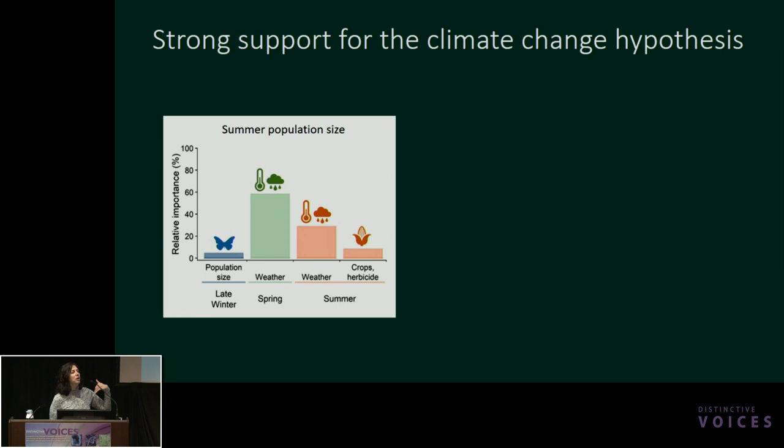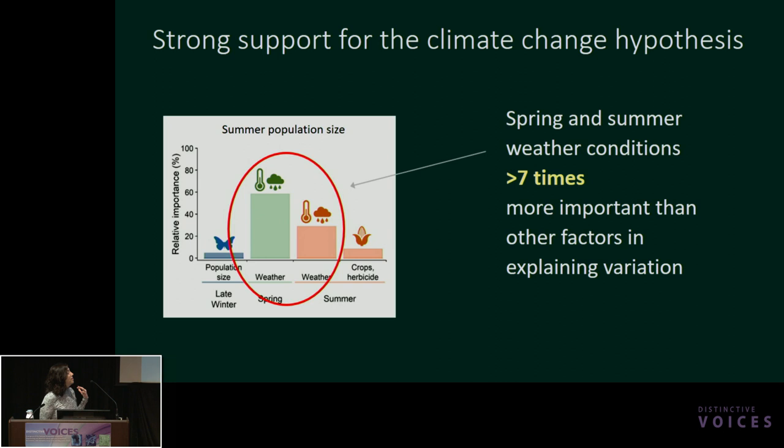So this is the relative importance of each of these variables. And what we can see is that spring weather conditions, followed by summer weather conditions, explained the most variance in our model. Basically, spring and summer weather conditions were more than seven times more important than other factors in explaining the variation.